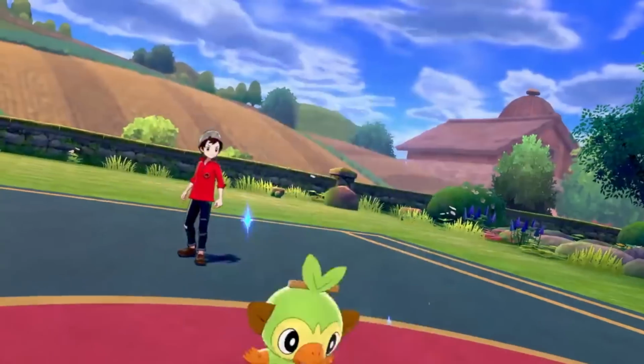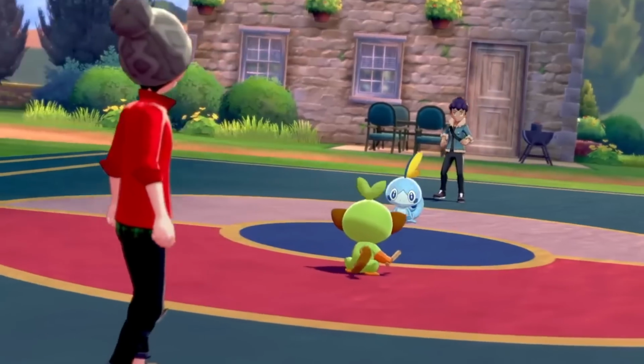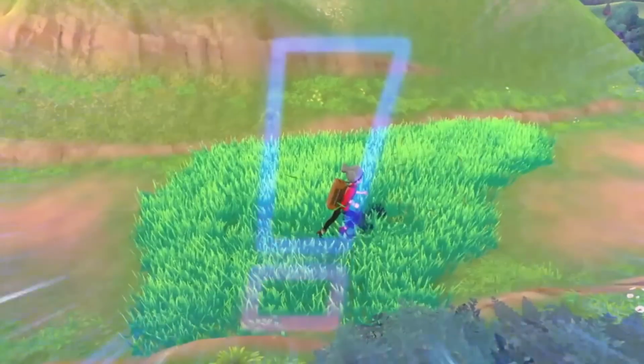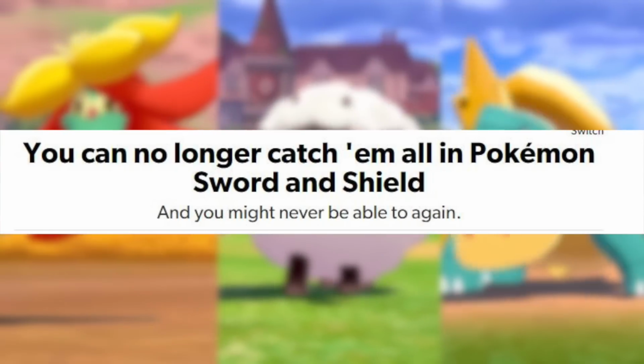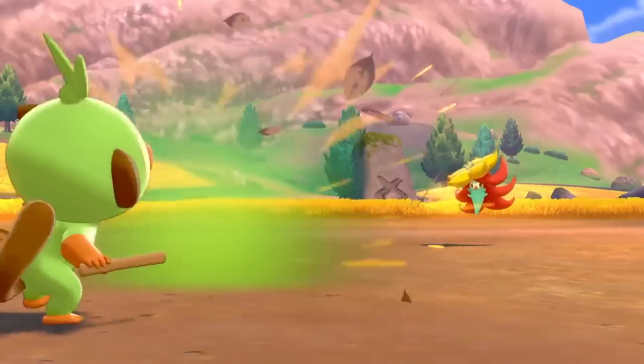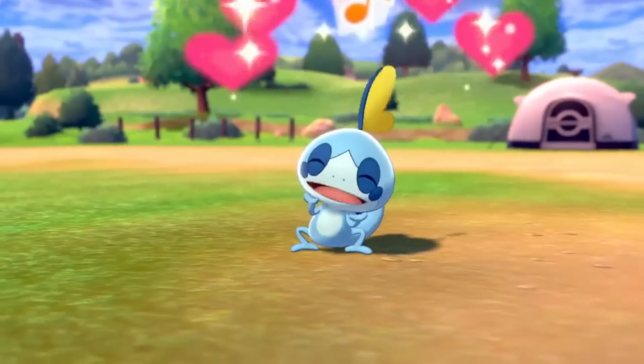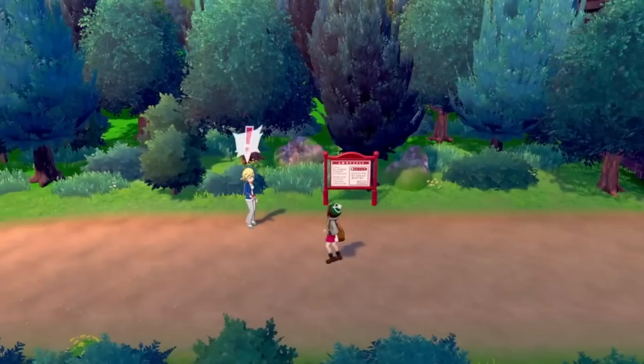However, it looks like this may not be true with the upcoming Pokemon Sword and Shield. The game has over 1,000 Pokemon, but interestingly doesn't include every single one ever. It's understandable that creating over 1,000 unique and functional Pokemon is a hell of a task, but gotta catch some of them doesn't quite have the same ring to it.